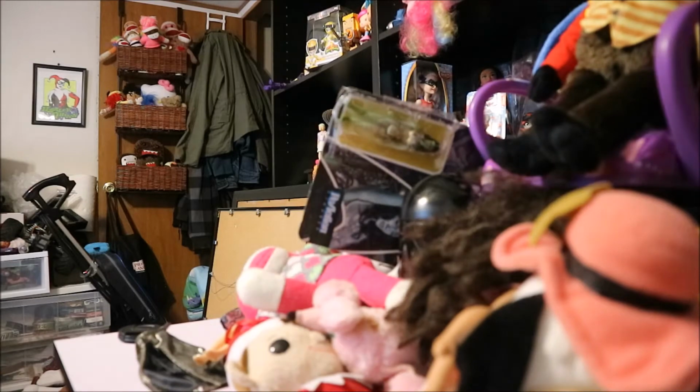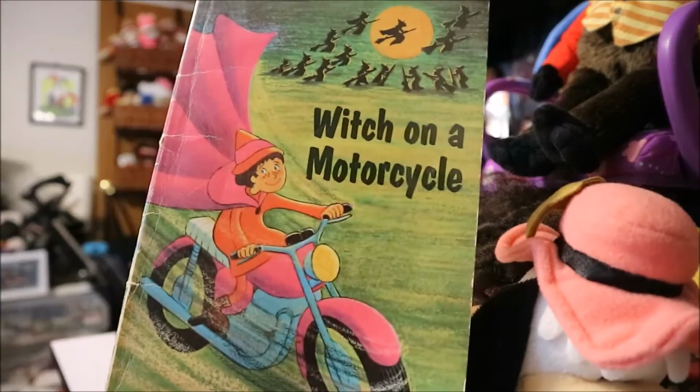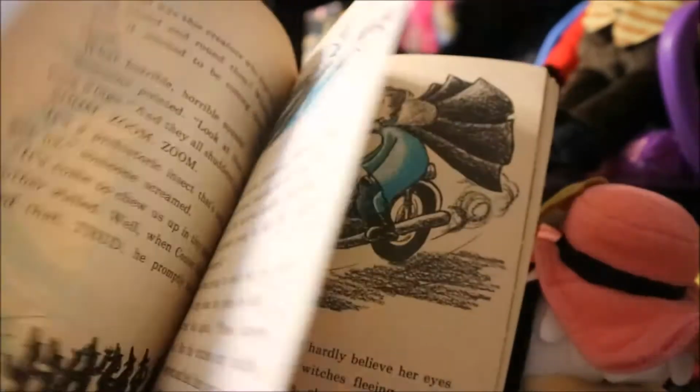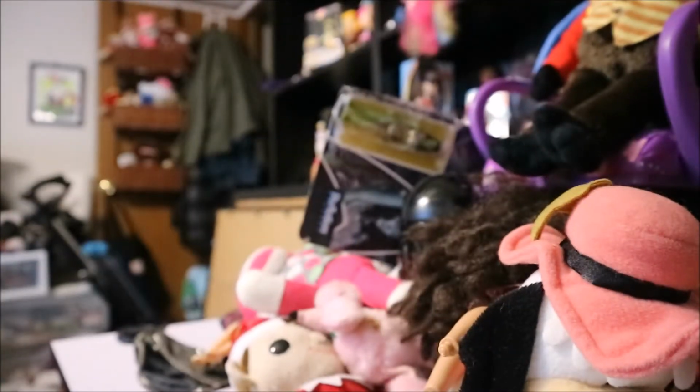We got more and more. This is going to be a long video. And then we got some little books. I love Halloween themed books, and I thought this one was pretty cool. Maybe this is not Halloween themed, but it's Witch on a Motorcycle. Halloween enough for me. Look how cute this is. I stinking love it. I love anything like that.